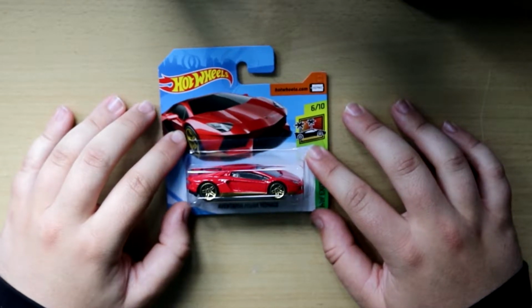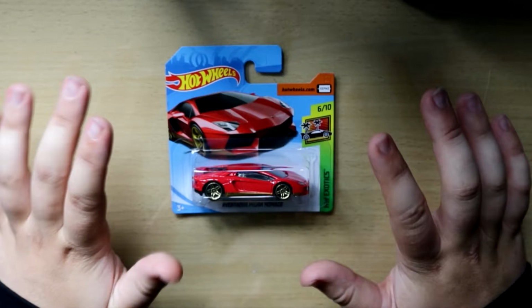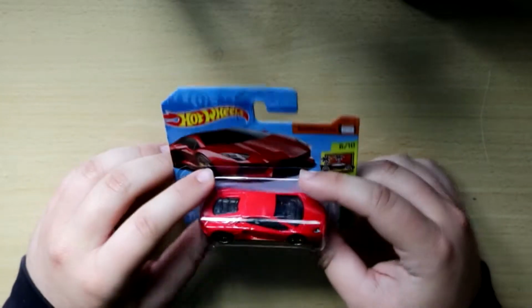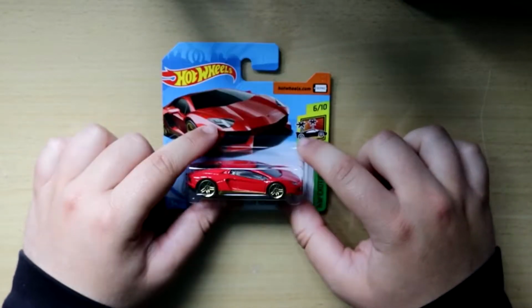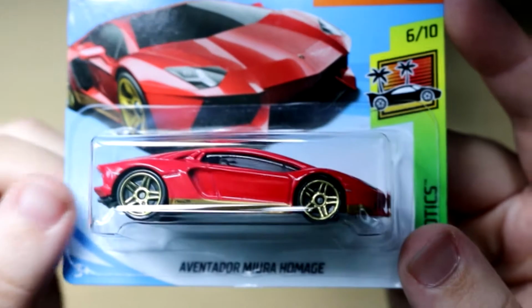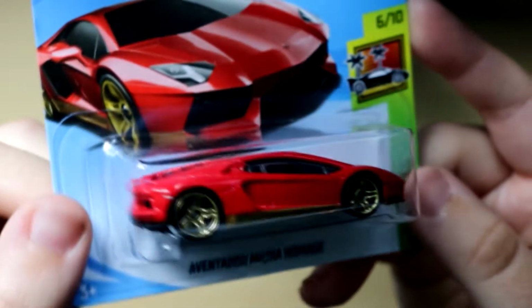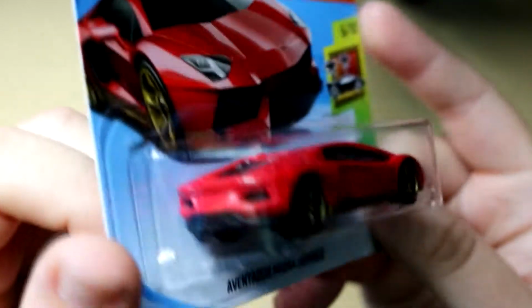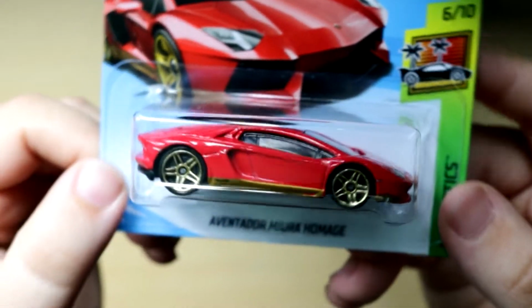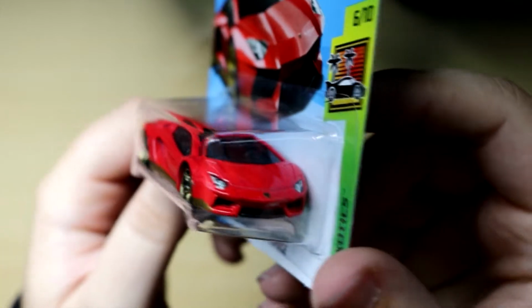I've been looking for a Lamborghini for ages. And this is the Aventador Miura homage, and I think this model is absolutely fantastic. It's just so nice. So nice. I mean, it probably doesn't help the fact that I'd love one of these. You know, I'd love an Aventador. Absolutely love Lamborghinis.